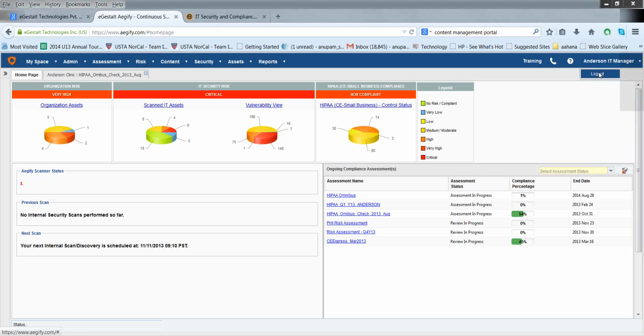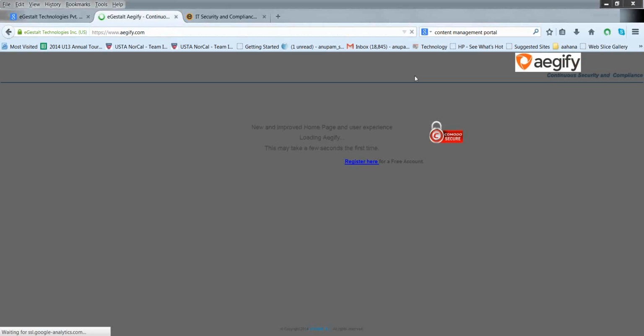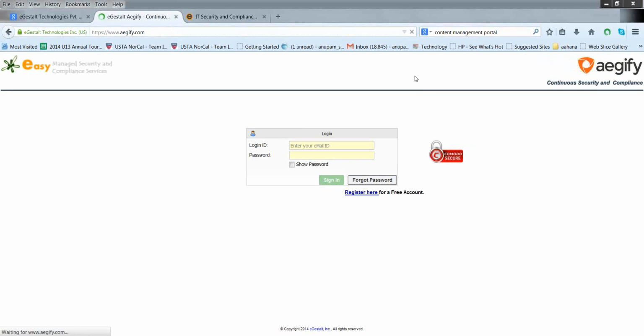Let me log out and log back in to show you the experience. So you can access the service using a browser. We support Firefox, Chrome, and IE browsers. And when you go to agify.com, you are prompted with a login. So I'm going to log in as Anderson Clinic. This is a demo account, and I'm going to show you what the Anderson Clinic dashboard looks like.